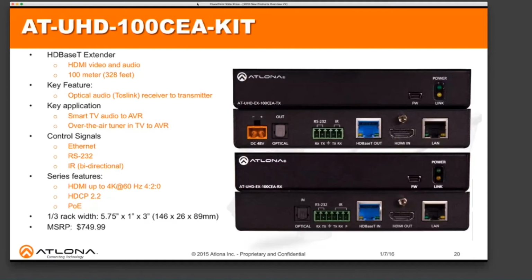And what is new is the UHD 100 CEA kit. So this looks just like the 100 CE extender that we've seen, except it's got the letter A there on the end of the part number, which means audio. A stands for audio, and you'll notice on this unit there is an optical audio output on both the transmitter and the receiver unit. This unit was designed so that it can be used with an optical audio return path.